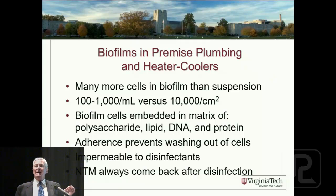Now, there are many more mycobacterial cells in the biofilms on the surfaces of pipes in the home, pipes in a heater cooler, than are in suspension. When people tell me they want to look for mycobacteria, I tell them don't collect large volumes of water because the numbers are fairly low. Go around with swabs, swab the end of a tap, swab the inside of a shower head, aerators on faucets on taps. Unscrew the aerator and swab it before you throw it out, because they harbor large numbers.